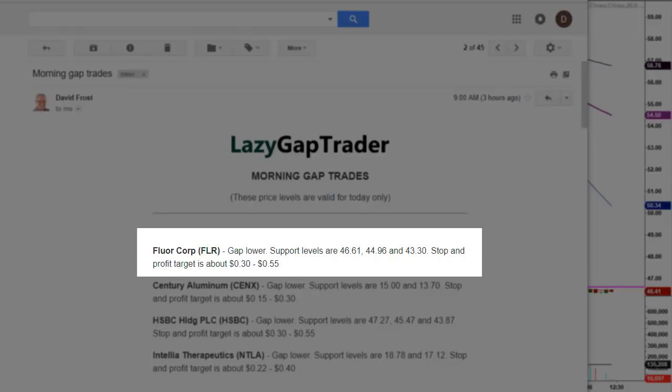We're going to get back to the chart in a minute. It bounced off that level. It produced a positive trade. You already see that. We're going to go over it in more detail. But then later on in the day, and it happens from time to time, the stock can go lower, hit the 44.96 level, for example, and have another profitable trading opportunity. Same thing for 43.30. These are calculations that any trader that's taken the course is able to make on their own. Stop and profit target is about 30 to 55 cents.